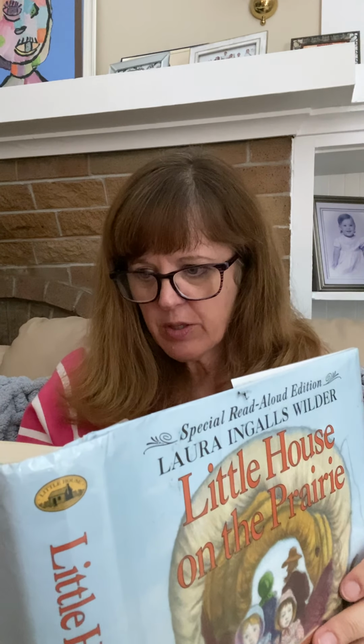Okay, so now we know that's the opposite of what we do. We put ice on things to stop the swelling. But I don't think they knew that then. So they put her foot in hot water.